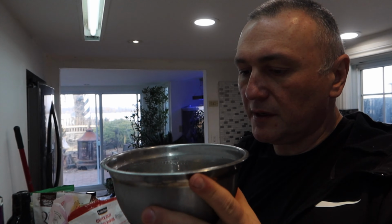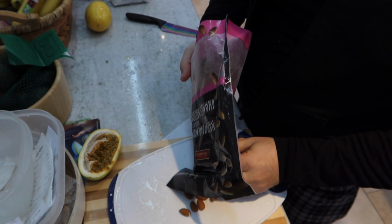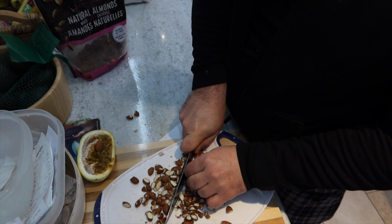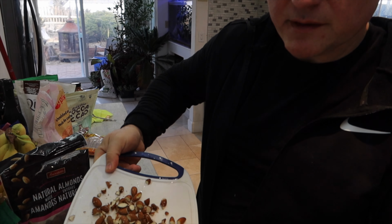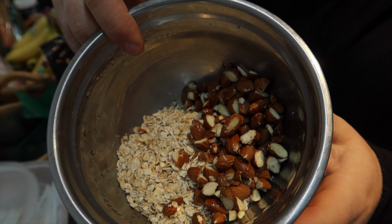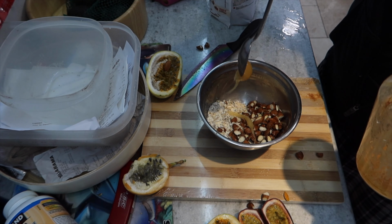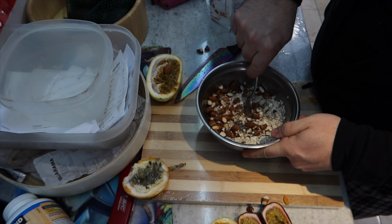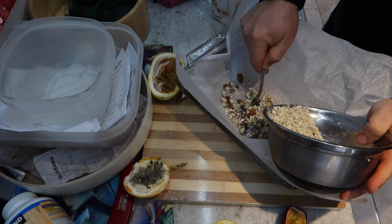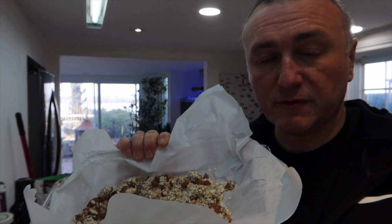Alright, so for the granola, you're going to need rolled oats. So a cup of rolled oats into a mixing bowl. And then I'm going to add the cut up almonds. So here are the almonds, and 2 tablespoons of honey as well. This goes into the oven at 325 degrees for 20 minutes or so.